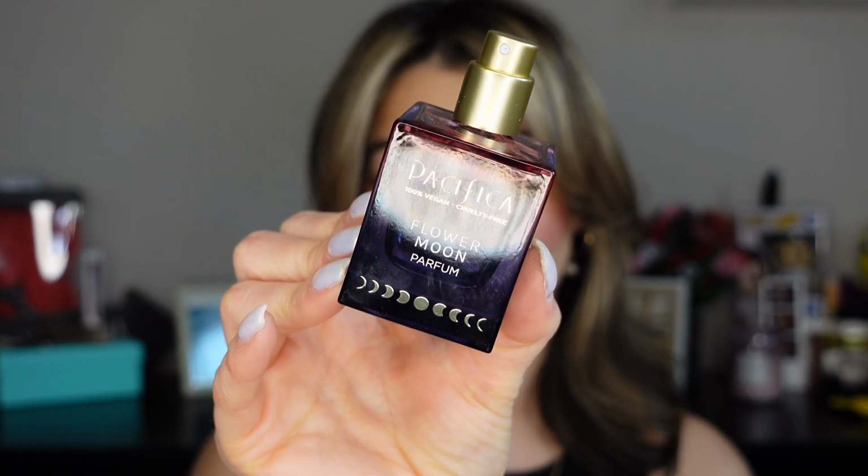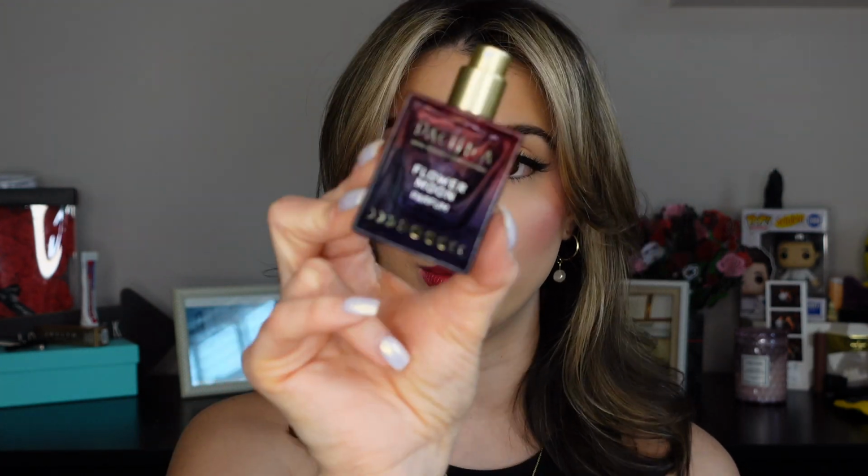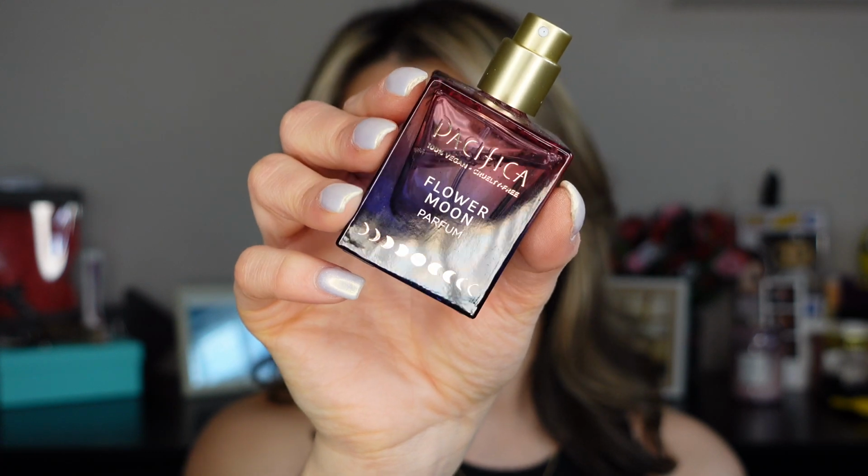Then you have this one, which is Flower Moon. This one, on the other hand, smells amazing and does last a really long time. So I do have the matching body sprays to all of these perfumes from Pacifica, so that's how I make them last longer. So if you're just gonna put perfume on with no moisturizer or no body spray, I feel like it's not going to last as long. So I always have moisturizer on or a body oil, whatever, and then I try to pair it with a matching body spray, but if it doesn't have it, obviously I'm just gonna wear the perfume. So this one does last a really long time. Like I said, I do like to mix the body sprays.